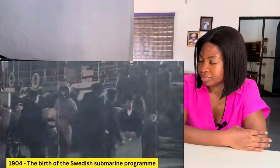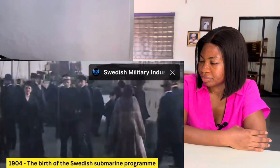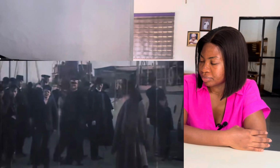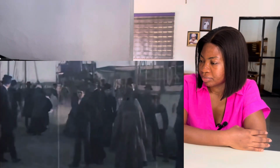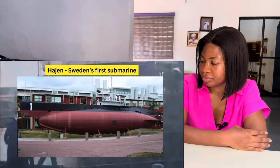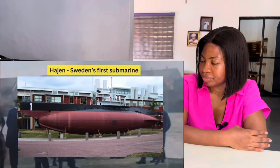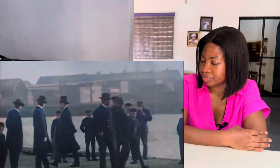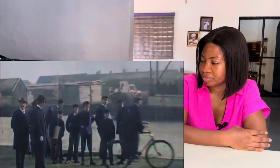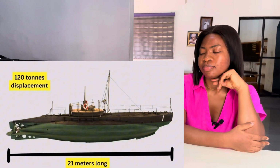In the early 20th century, nations recognized the potential of submarines to revolutionize warfare. Sweden, leveraging its maritime tradition, took its first step into submarine construction in 1904 with the launch of Hajen, or the Shark in English. Designed by Swedish engineers at the naval shipyard in Stockholm, the Hajen marked the birth of Sweden's submarine capability. Though primitive by today's standards, the Hajen was a significant achievement, measuring just over 21 meters long and displacing only 120 tons.